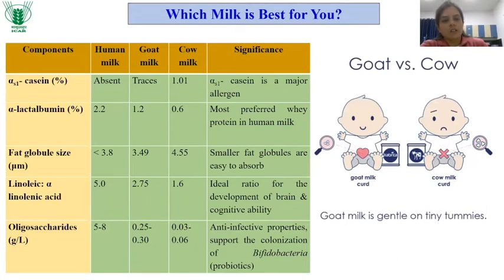Then just the summary of this differentiation of human milk, goat milk, and cow milk. Alpha S1 casein is a major allergen. I have already mentioned that. Human and goat milk do not have it; cow milk does. Alpha lactalbumin is a major whey protein in human milk, required for the synthesis of lactose in infants. That is why goat milk has almost double the proportion of alpha lactalbumin compared to cow milk. Then fat globule size is smaller compared to cow milk, which is good for infants or even the elderly.